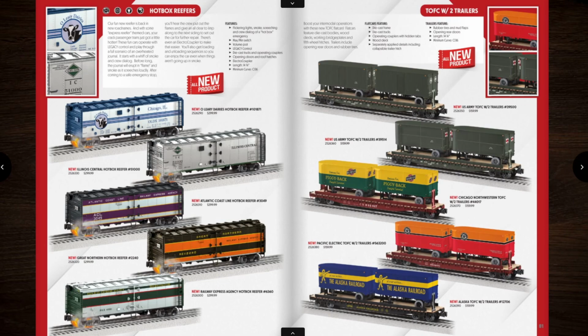I like the Southern Pacific piece game, but it just says Pacific. Electronics. TOFC. I think it's meant to say Southern Pacific. But, cool.